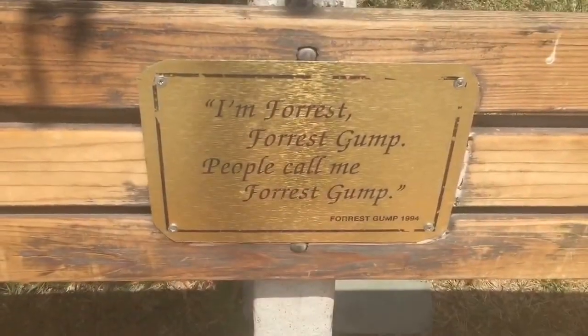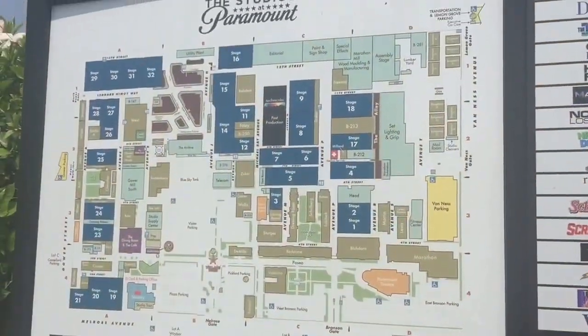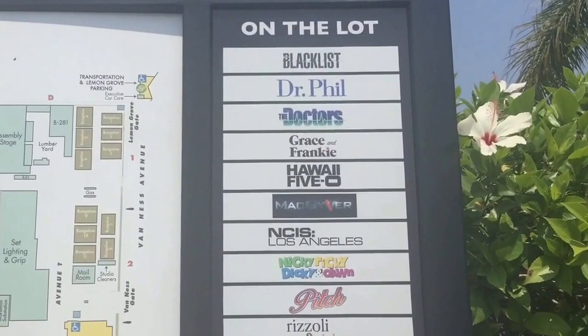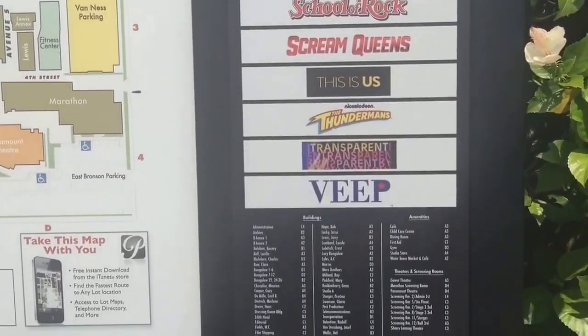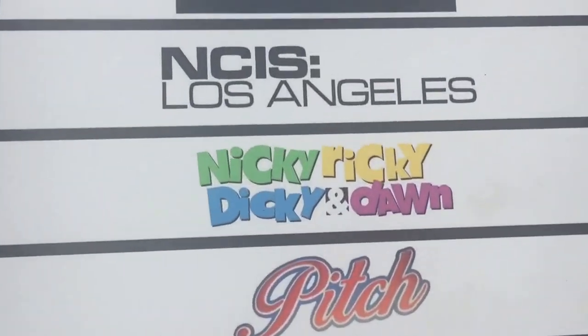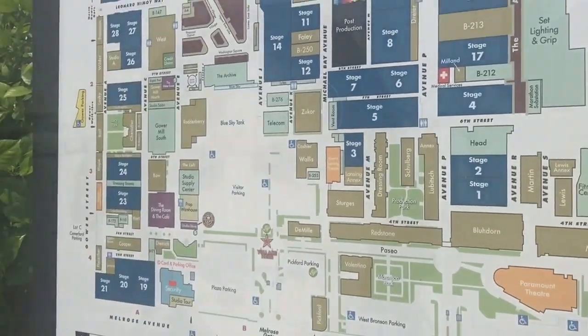it's the Forrest Gump bench. And life is like a box of chocolates. Here's a map of the lot, and then all the things that are filming. That's what I wrote. Nicky, Ricky, Dicky, and Don.